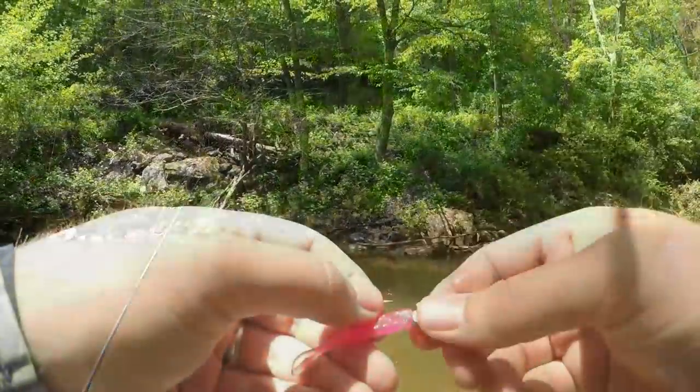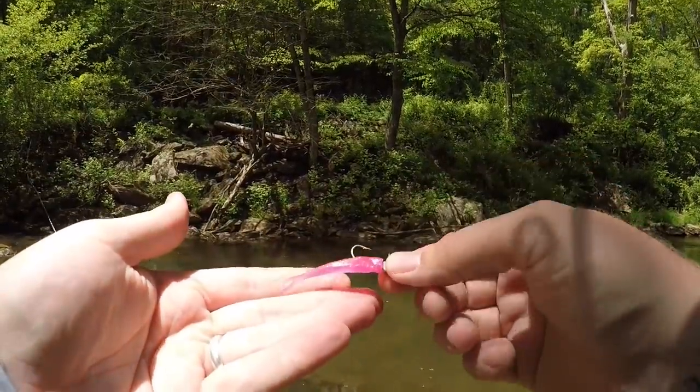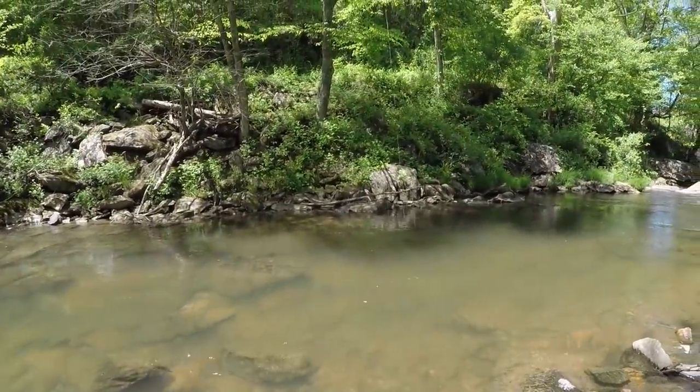We will take it. Now, I get asked a lot how many fish you can catch on one of these. And well, as you can see right there, we went through four. That lure's still on there, so we can still catch a fish on it. So we're gonna go ahead and bomb it in here.